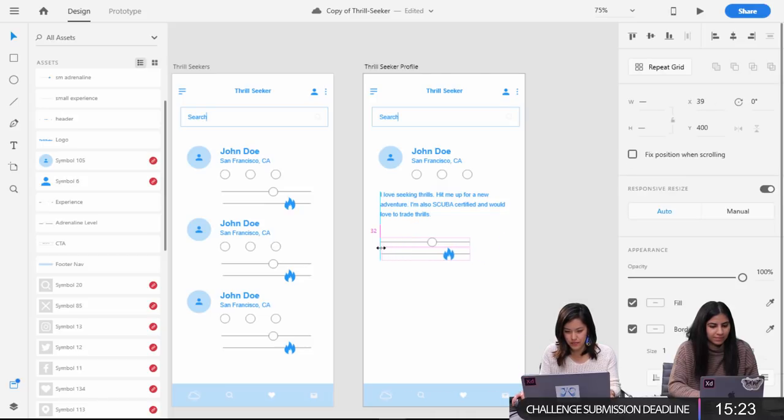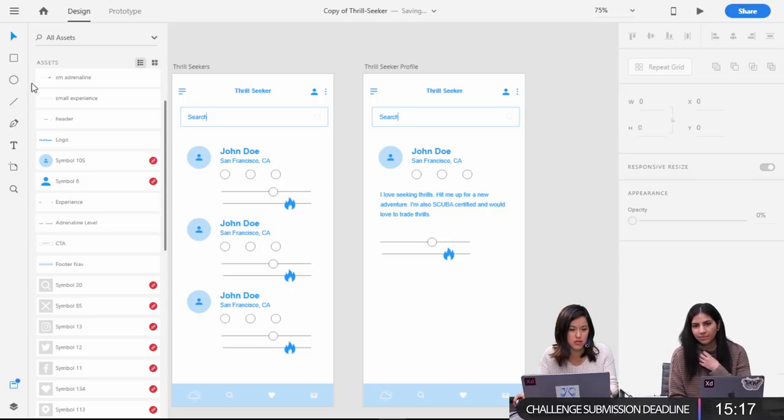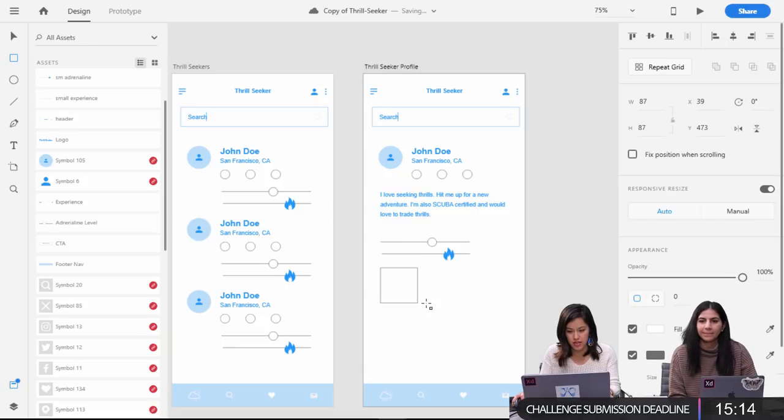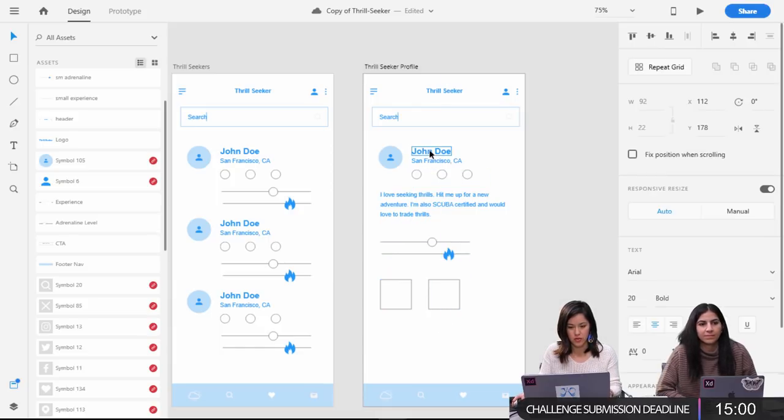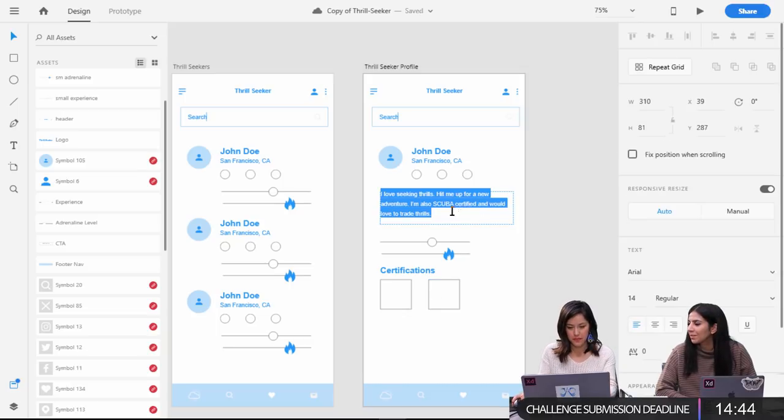Let's see. So we have their profile, adrenaline level, what else? Credentials. So a scuba certified logo could go here. Maybe they have two certifications. Just a quick overview of this person. Certifications. What else do we want to know about this person? Maybe how many years they've been doing it, or what got them into scuba diving?